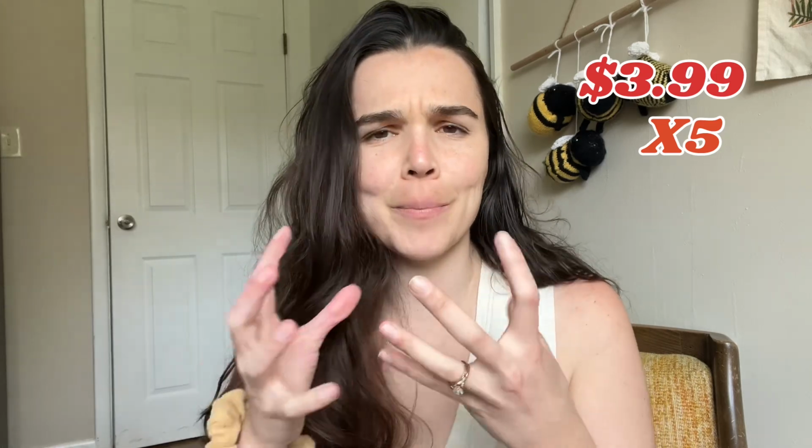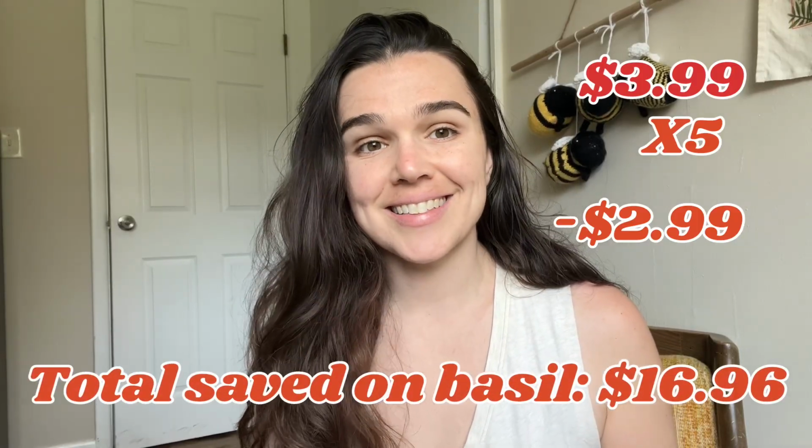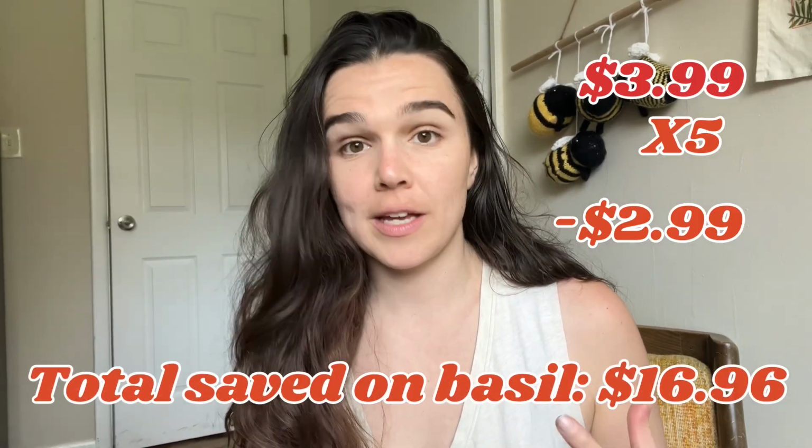First on the block we have basil. At my local Trader Joe's, a basil plant costs $3.99. I've gotten roughly 5 plants worth of basil. I think, obviously at Trader Joe's, they come in a clump plant. I've gotten about 5 of that amount, which equals out to $19.95. Now the basil seeds that I bought were $2.99, which brings my total to $16.96 that I saved by growing basil in my garden this summer.